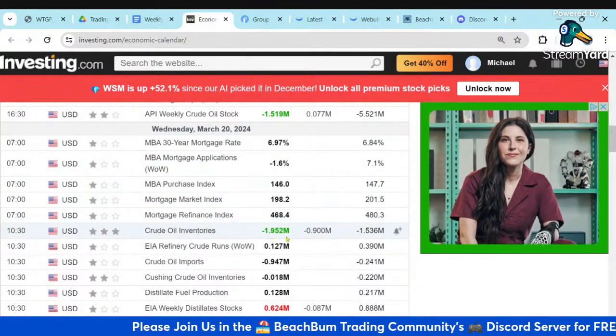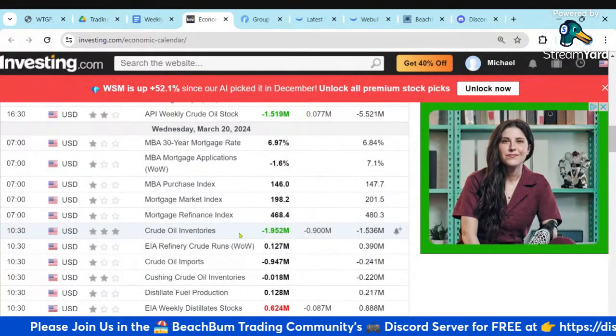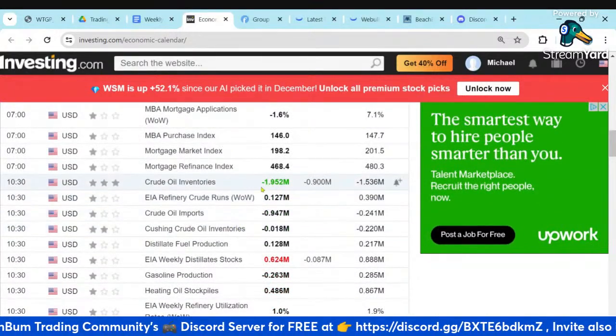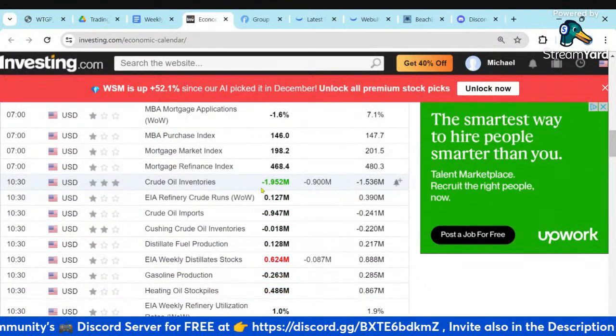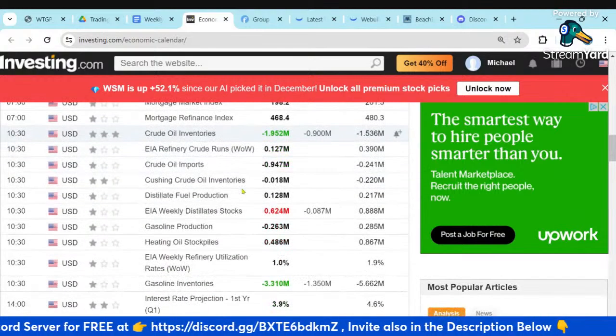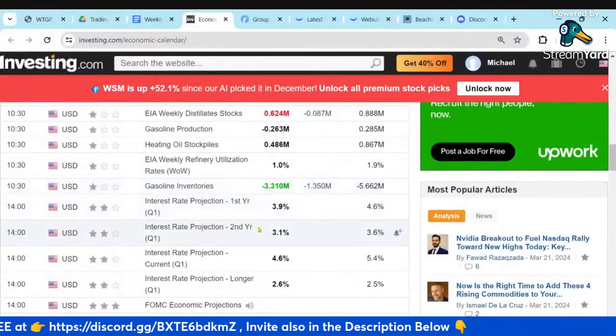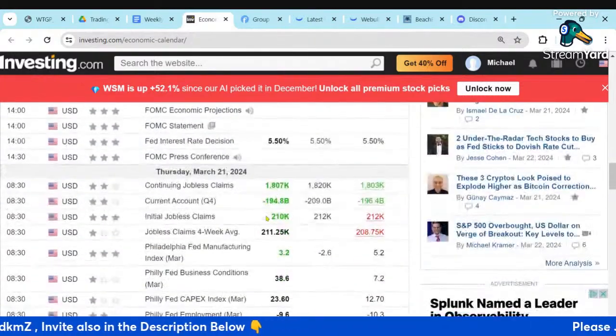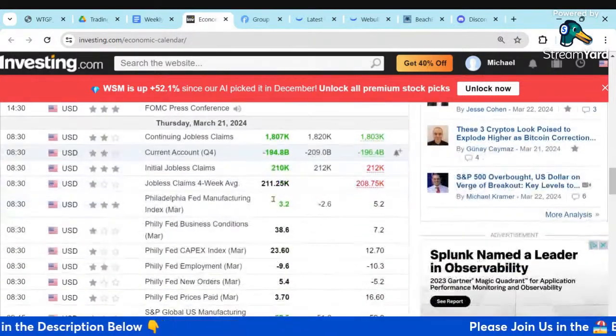Oil inventories were down more than expected. So again, we saw oil pop up into the low 80s, got support at 80 now. So now we're in the low 80 range. Talked about the Fed interest rate decision. Talked about jobless claims.